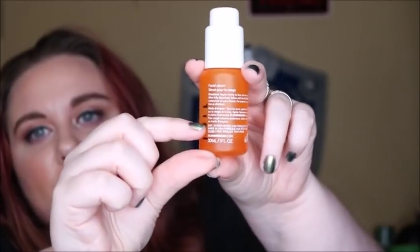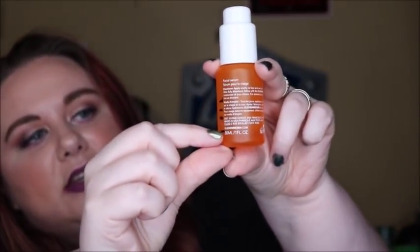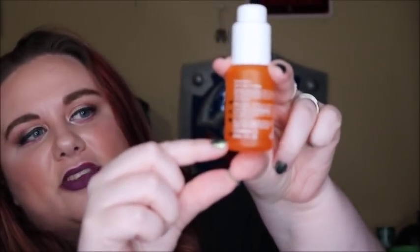Next is my Ole Henriksen serum, and I'm actually pretty sure I'm going to be done with this next month. Last month I was here, and now I'm all the way down to here, and part of this bottom is glass. This is actually already struggling to come out. In the next week, I'm probably just going to flip it over and pour it out into my hand every time that I use it, so this will be empty next month, which is cool.